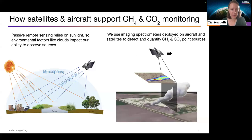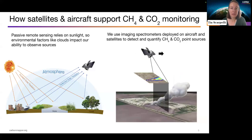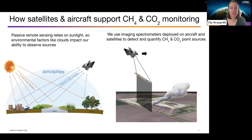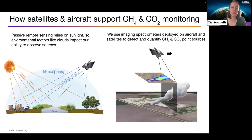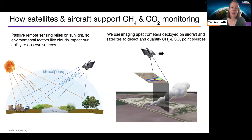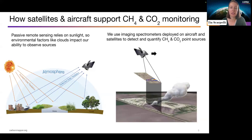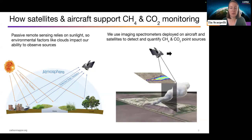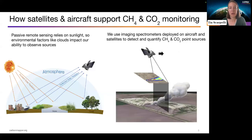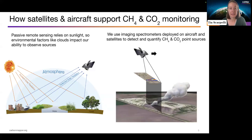So I just want to now give a little background on the technology. We use both satellite and aircraft, and we can deploy the sensor on either one of these. The sensors that we use are a type of passive remote sensing. This means that they rely on solar radiation, radiation coming in from the sun. It's going to bounce off the Earth's surface and then back to our sensor, and our sensor is sensitive to that radiation. We do this in the part of the radiation spectrum where methane and CO2 absorb, and so we can see any signal from the presence of those gases.